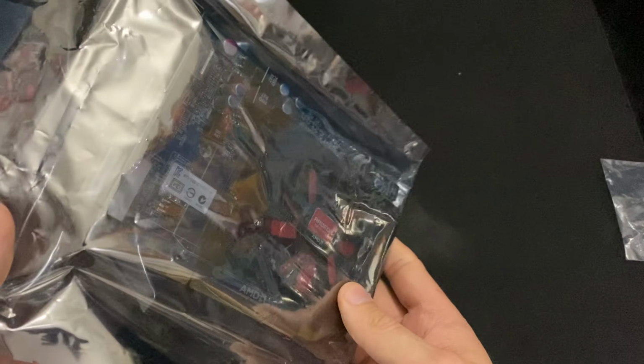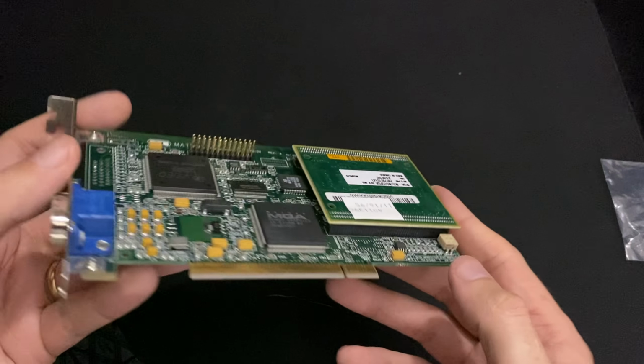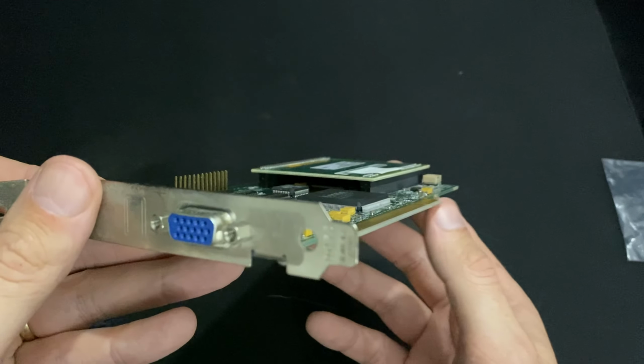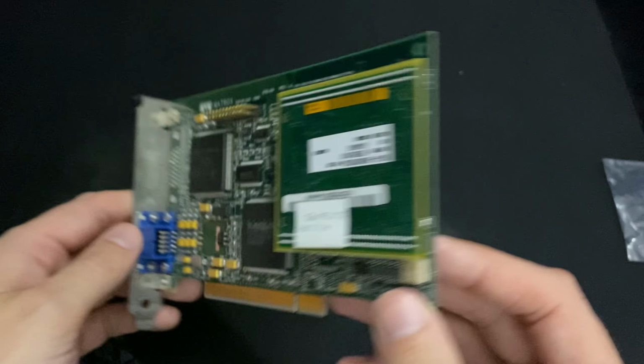This is AGP. This is just a 6000 series ATI. This is one of my coolest cards. It's a Matrox MGA Millennium, and it's the best card that you can use in any system to accelerate DOS-based graphics.